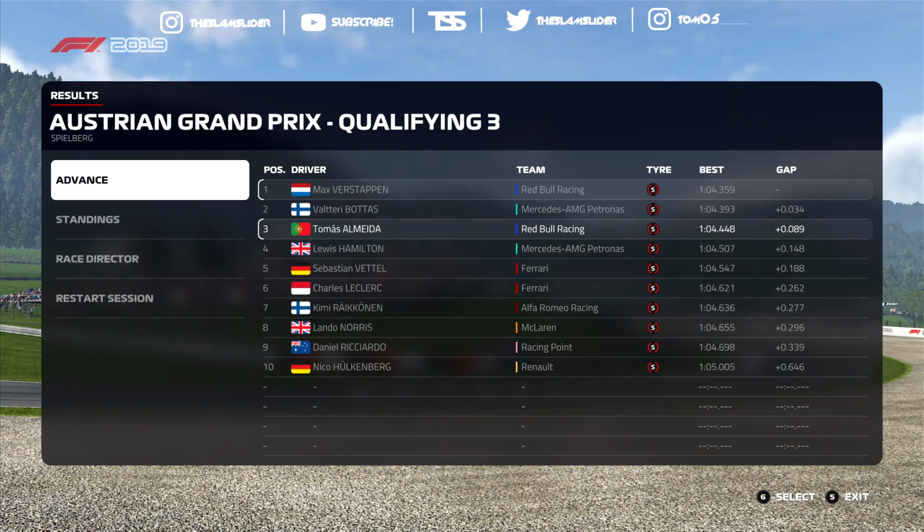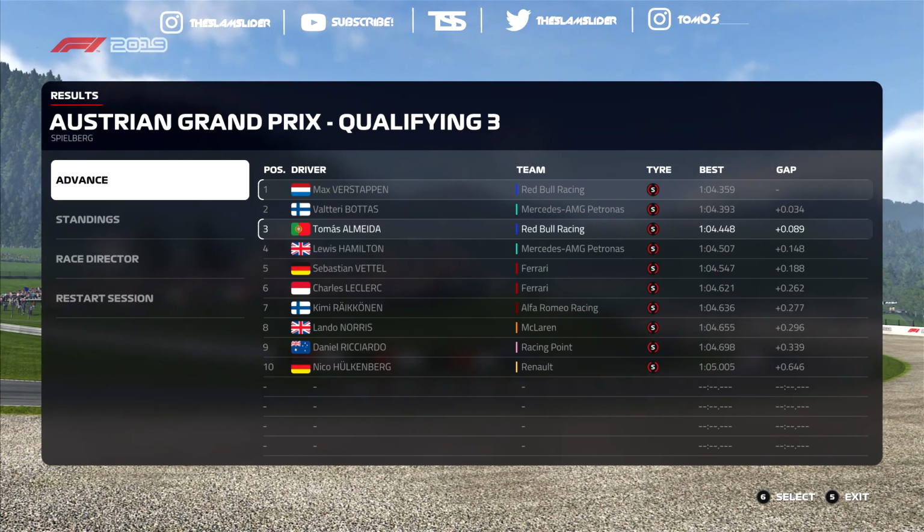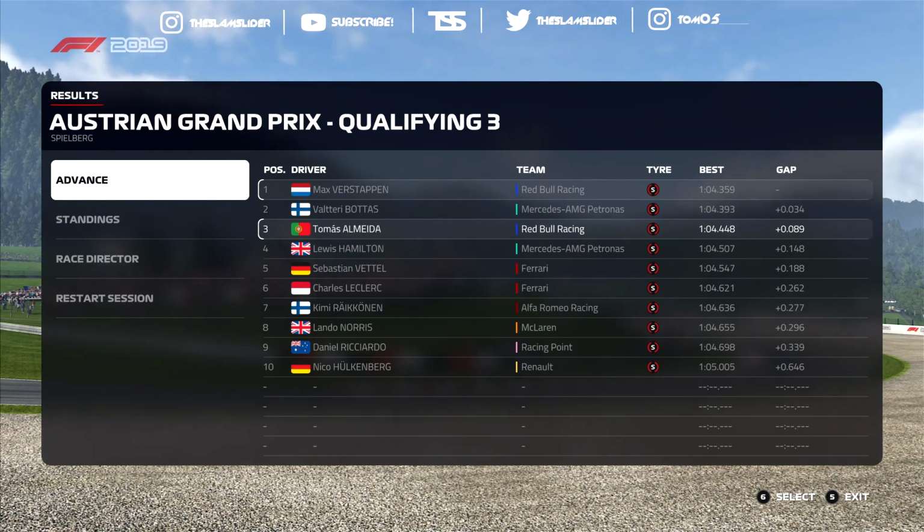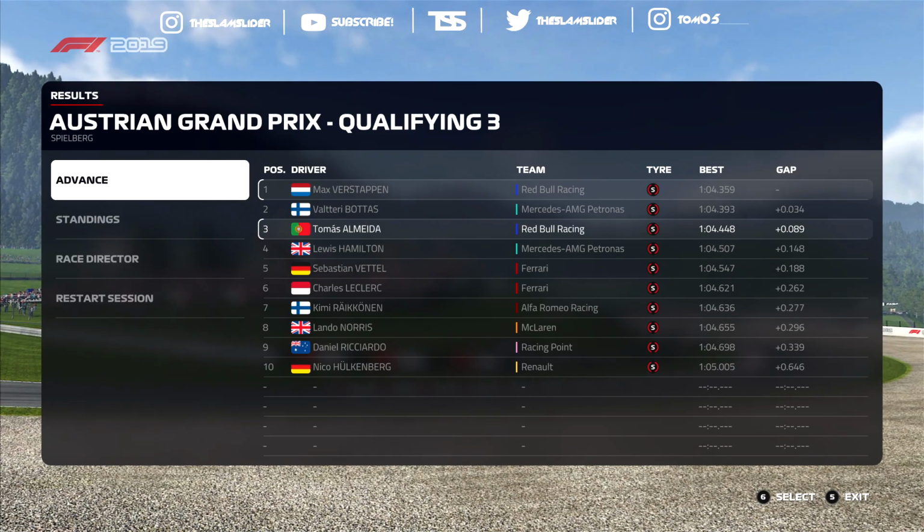Hopefully it's going to be a Red Bull 1-2 with me winning the race, we'll see, but who knows, we can have a good fight with Verstappen, and we can have a healthy rivalry, but we'll see, because now it's time for the Austrian Grand Prix, the home race for Red Bull. Let's go.